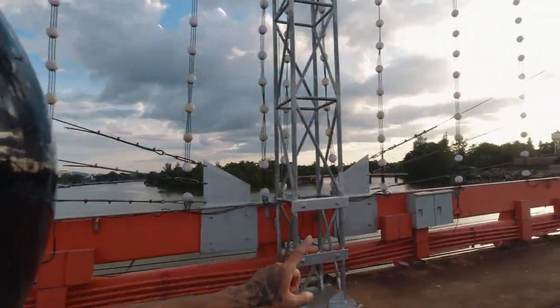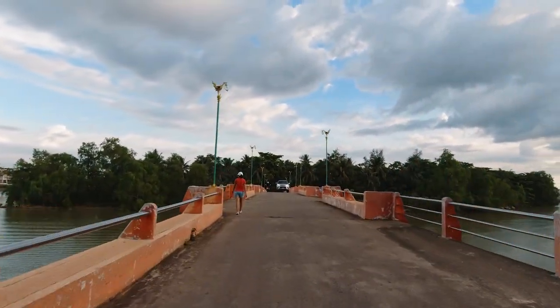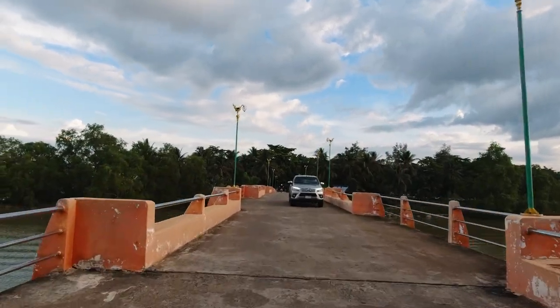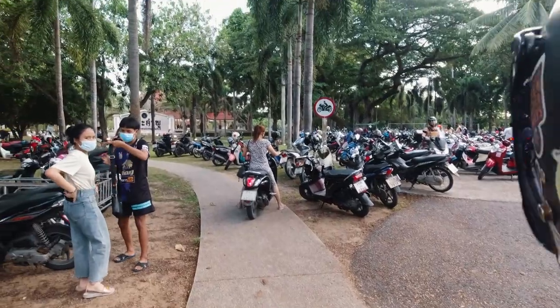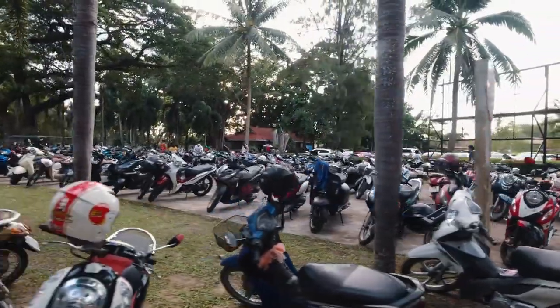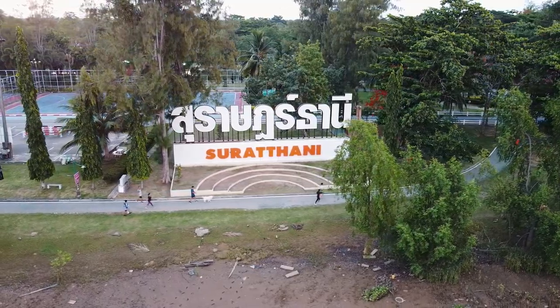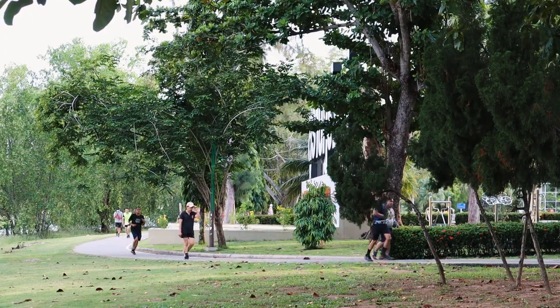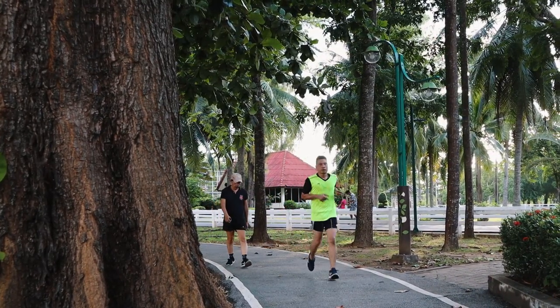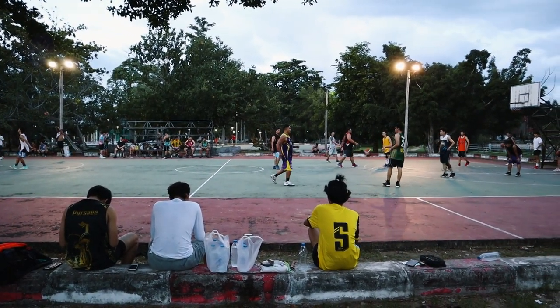So where are we going? Wow! Oh wow, look how busy this place is. We are now on Lamphu, which is probably the smallest island in Surat Thani. But it's not really an island, it's more like a public park where people come to exercise. People are just walking around the walking path, working out using the exercise equipment. There are also basketball courts and lots of facilities where people can work out and stay healthy.